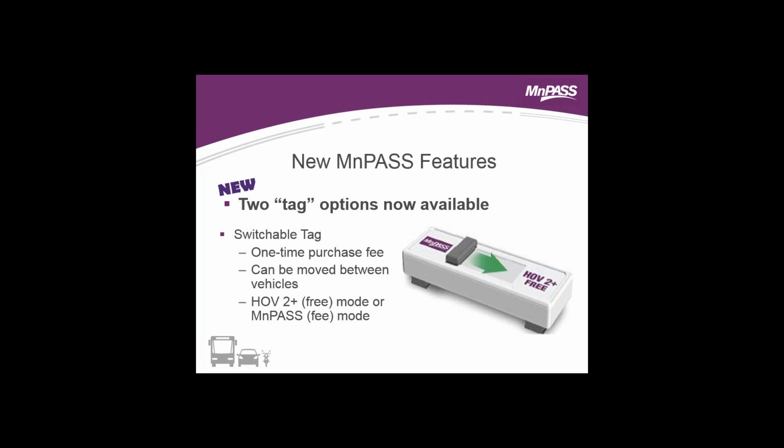As you can see on the slide, there's that gray bar. You can switch either to MnPass, where you would be paying a fee, or slide it over to the HOV2 Plus if you have a carpooler. Same thing with the old transponder, you had to clip it out of your cradle if you were a carpooler. I think the switch is going to be a lot easier.